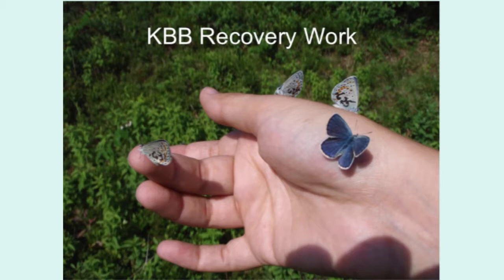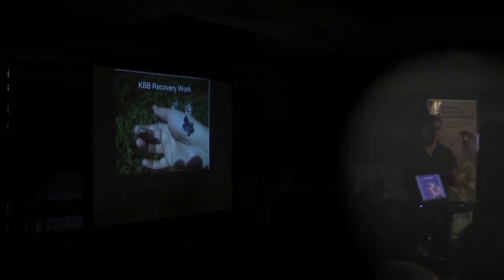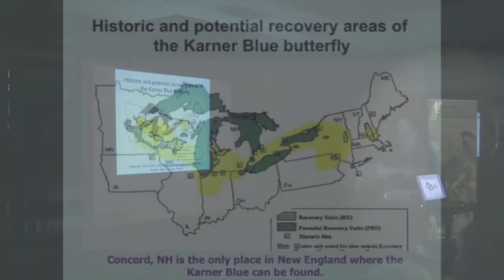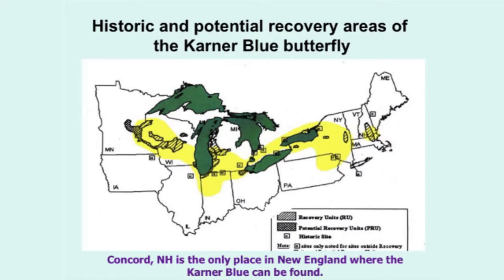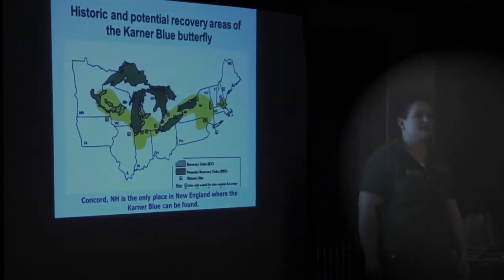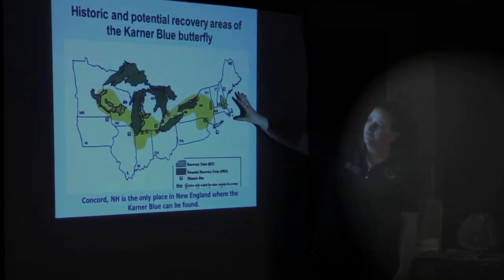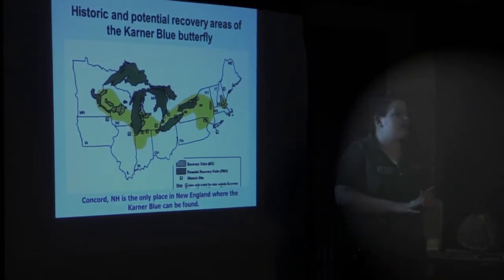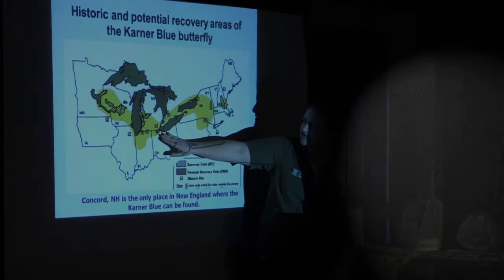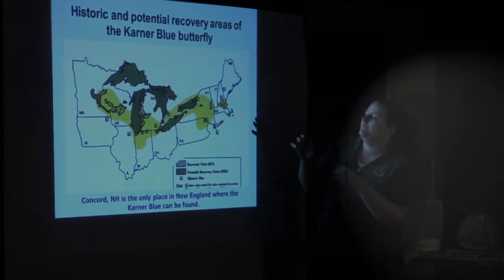Okay, so my work has been on the Karner recovery project. This is my 5th season working with the butterfly, trying to restore it here in New Hampshire. So this here shows you the historic and potential recovery areas of the Karner. As you can see, we have our isolated little pocket here in New Hampshire. But this yellow here shows the historic range that the Karner blue used to be found in. As you can see, it's due to climate change, habitat loss, fragmentation of habitat. We're left with these little isolated pockets as you move across the landscape.